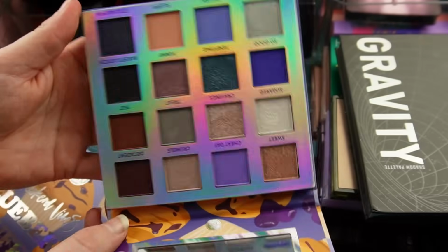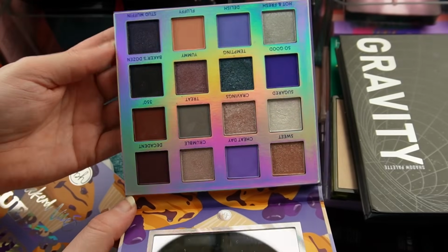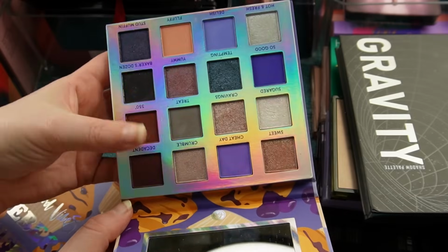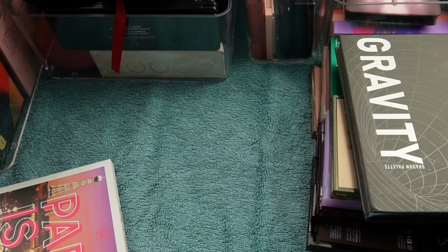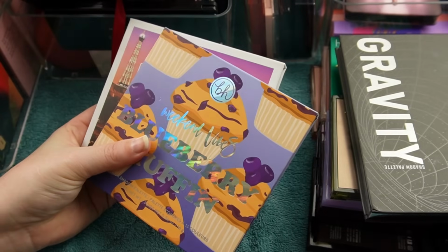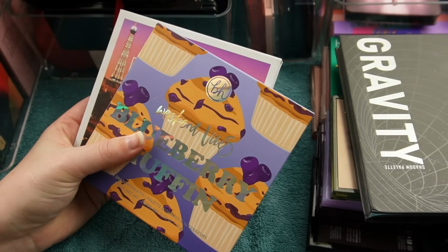And I just didn't love it as much as everybody else. And I figured out what was wrong with it for me. But there are some shades in here that I do really enjoy. So I do enjoy BH Cosmetics as a brand. I wish they were as popular as they were a couple of years ago and were doing these good things.